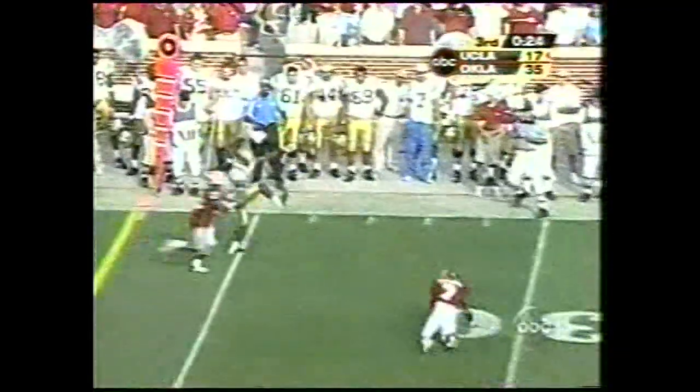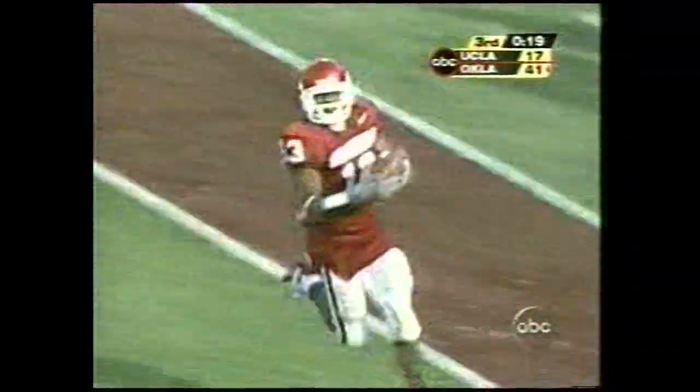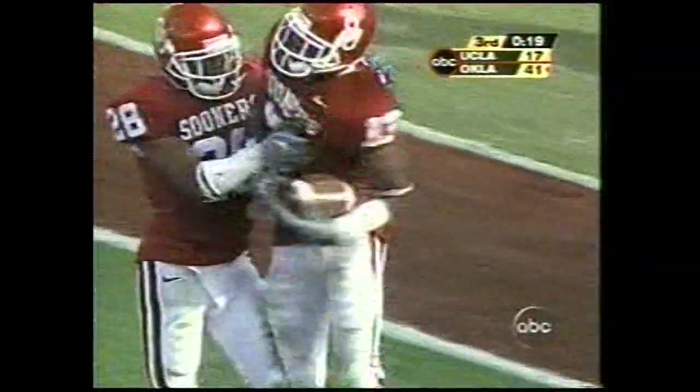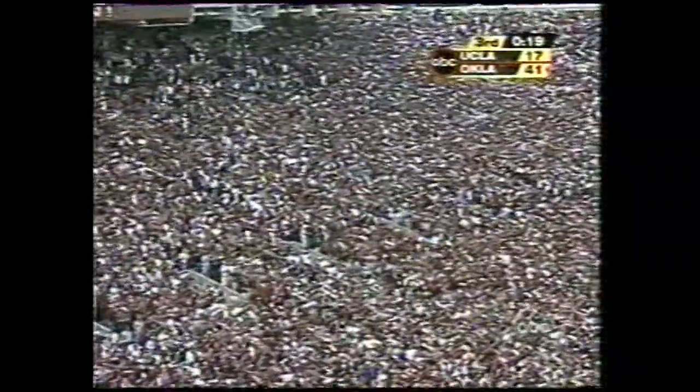Short drop deflected, picked off, hello end zone. No stopping number 13, Eric Bassey, who took the ricochet for 6. Brandon Everidge again gets it. Those web hands on the little tick, and Bassey gets it. This guy's all over the field.